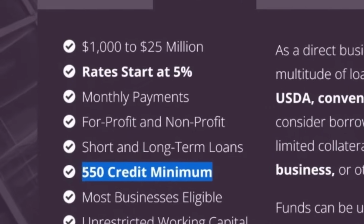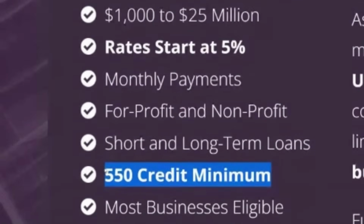You can see right here highlighted, 550 minimum credit score. So even if you have a bad credit score, you could still potentially get financing through South End Capital.